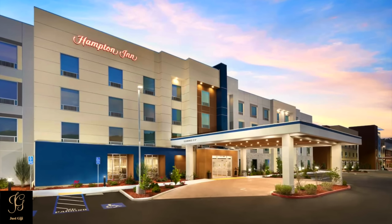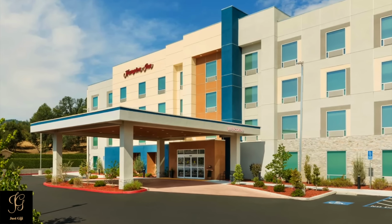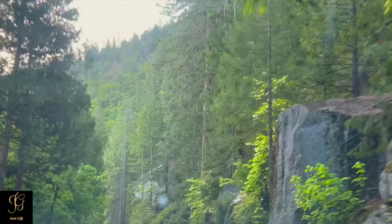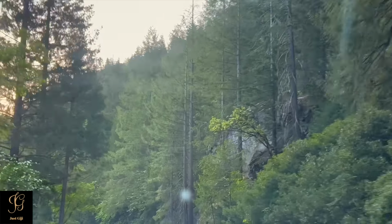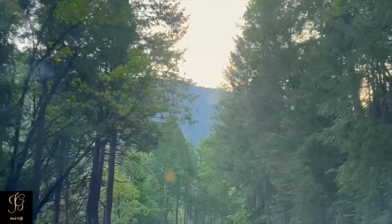Lodging in Yosemite books up 12 to 13 months in advance, and the campsites are first come first served. So we decided to stay in Oakhurst and drove into the park each day. The drive is very scenic and we really enjoyed our drive.